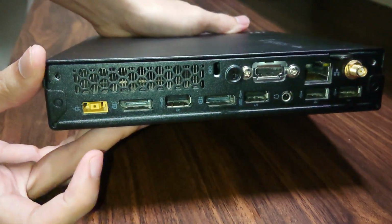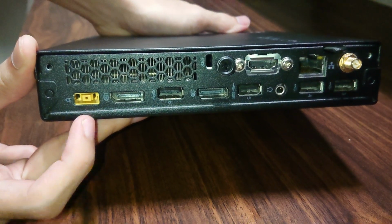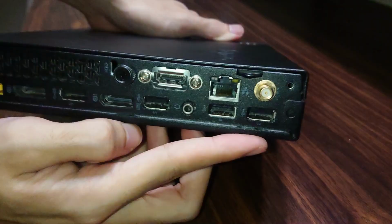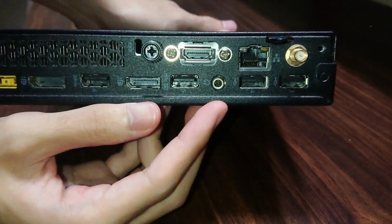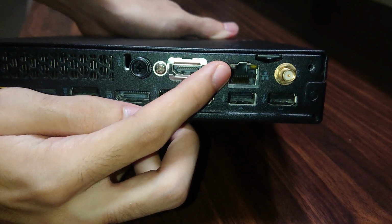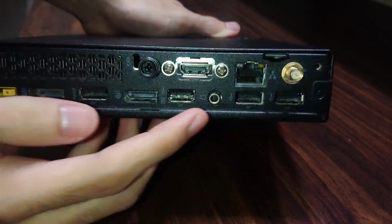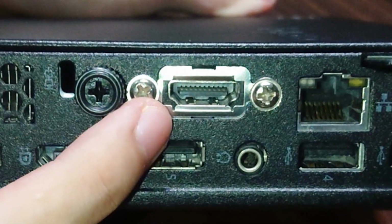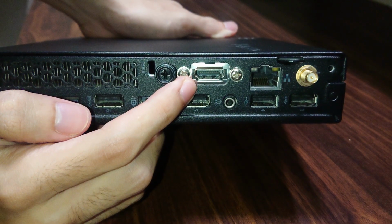Looking onto the back, there's a Lenovo rectangular power port, a sole USB 3.1 Gen 1 Type A port between the two display ports, triplet USB 2.0 ports, a headphone port, an RJ45 Ethernet port, a Wi-Fi antenna port, and an optional knockout port for display port, which in this case, the previous owner had an HDMI port installed on, which is definitely needed for me.